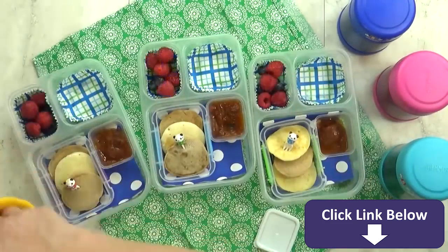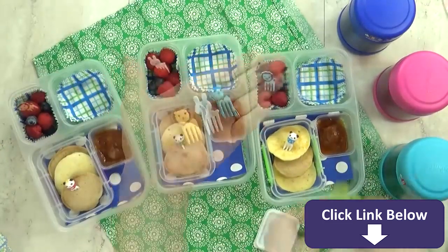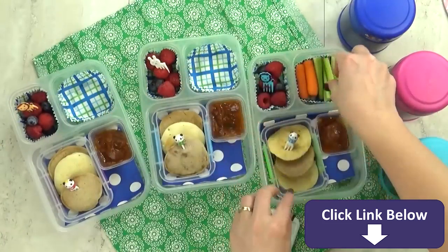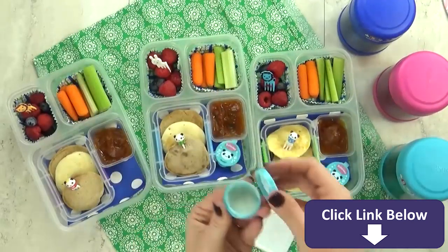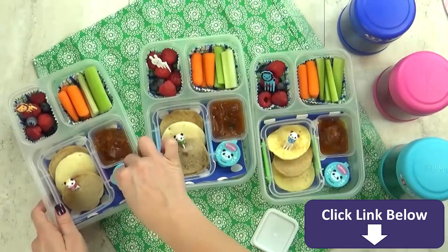For our fruit today, I'm going to throw in a combination of blueberries and raspberries. And then for our vegetable today, I'm doing a combination of celery and carrots. Again, I'm just trying to use up what we've got on hand before it goes bad. And then in this little area, I have just enough space to add my little ranch container.